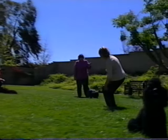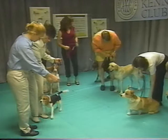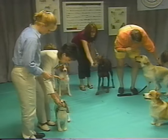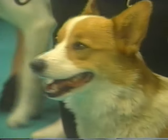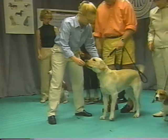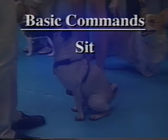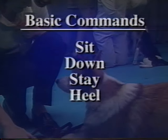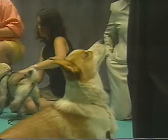And when it comes time to choose an obedience instructor for you and your dog, you should observe a training class before signing up. Watch the methods the instructor is using and ask yourself if you'd be comfortable with those training methods. The basic commands your dog needs to know to be a good companion, and that he will learn in basic training classes, include sit, down, stay, heel, and to come when he's called. These skills are the basic education that every dog needs.